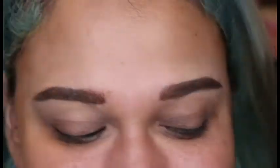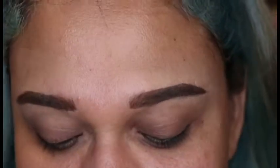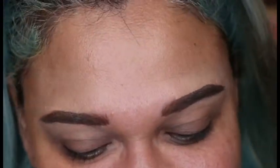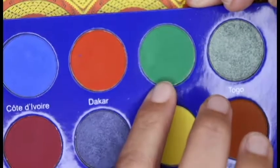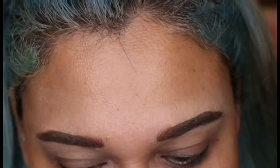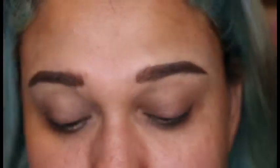Hey guys, we are zoomed in now. A little too close for my comfort, but it helps you guys out, so I'll do it for y'all. Anyway, let's get started. We're gonna go in with this green, and excuse me for my nose. For some reason, my allergies are still going crazy this month. So we're gonna go in with this green color, Niger, from the Afrique palette, and that is going to be our transition color.